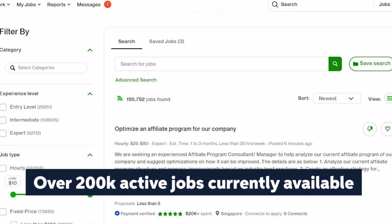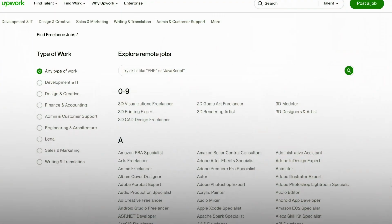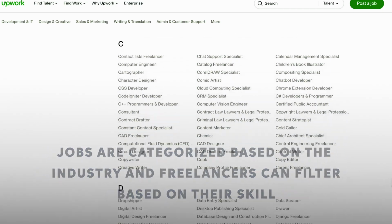So the way Upwork works is that jobs are posted online on the Upwork platform. At any given time, there's over 200,000 jobs that are active on Upwork. Jobs are placed in categories based on the industry, and freelancers can set the filters so that they only see the jobs that are important to them. Once a freelancer identifies a job that they like, they apply for the job. You don't submit your cover letter or resume, but what you do is you submit a proposal. And here's how a proposal looks.